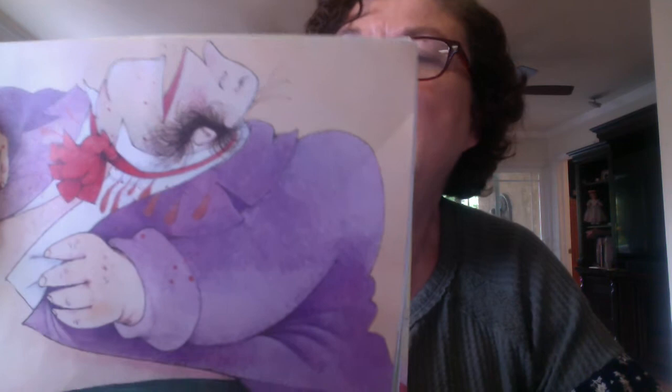Oh, yucky. Look at that. Look at his belly. Yuck. Why, sure, said Jack. He held up the hen and gave it a little peck of a kiss. The giant belched, so big.